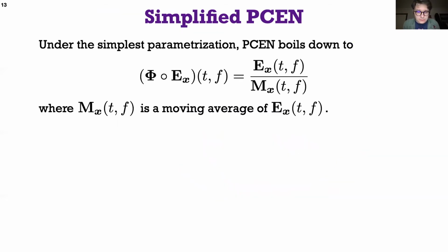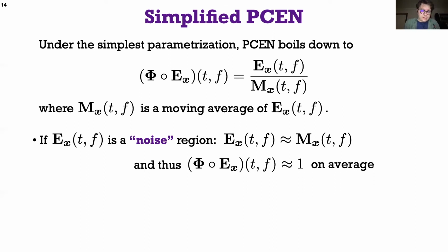If we leave aside those parameters for a minute, we end up with what is perhaps the simplest possible formulation of PCEN: Ex over Mx, where Mx is a moving average of Ex across the time dimension. This moving average operates on a per-channel basis, hence the name PCEN. Let us reflect on the response of PCEN in the presence of noise. And here I will be taking the word noise in the sense of second-order stationary processes, as a signal whose short-term periodogram varies slowly. In this context, the computation of Mx resembles a method of averaged periodograms, also known as Welch's method. And thus, we expect the ratio between Ex and Mx to be around 1.